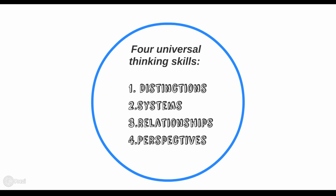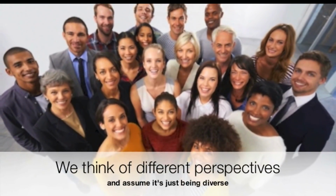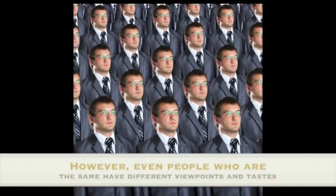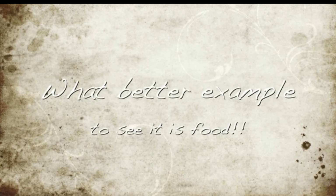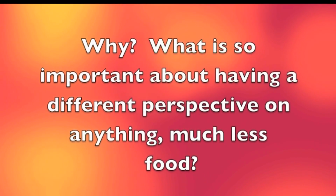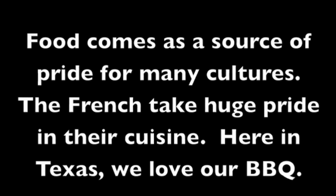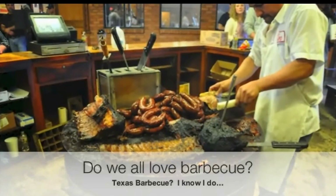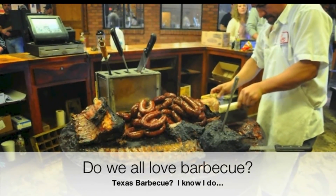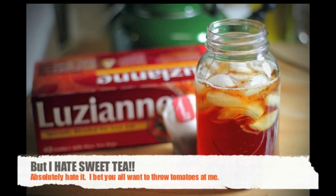Samuel Valerio has the fourth universal thinking skill and talks about taking multiple perspectives. Sometimes we think of different perspectives and assume that it's just being diverse. However, even people who are the same have different viewpoints and tastes. A great example we could use for perspectives is food. This because food comes as a source of pride for many cultures. The French take huge pride in the cuisine. Here in Texas, we love our barbecue. Liking a certain dish is a matter of opinion. This is a certain perspective that many don't think about.